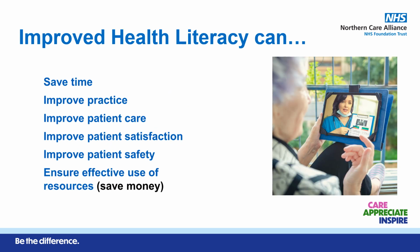Improved health literacy can save time, both for you as the practitioner and the patient. Improve your practice. Improve patient care. Improve patient satisfaction. Improve patient safety, and ensure the most effective use of resources. In other words, save money.